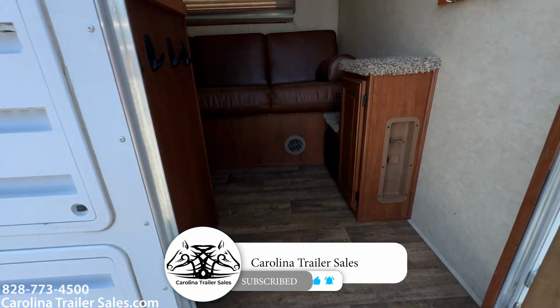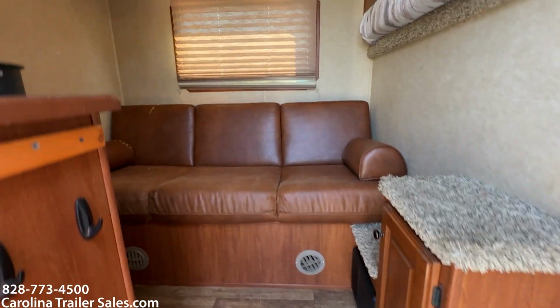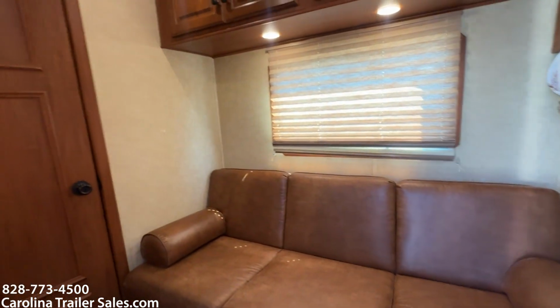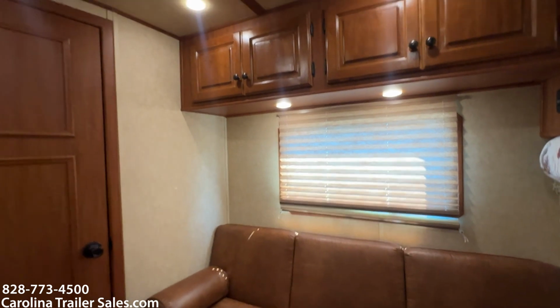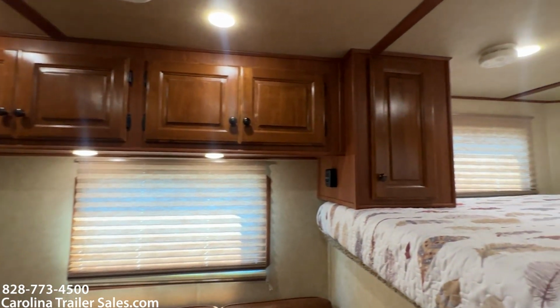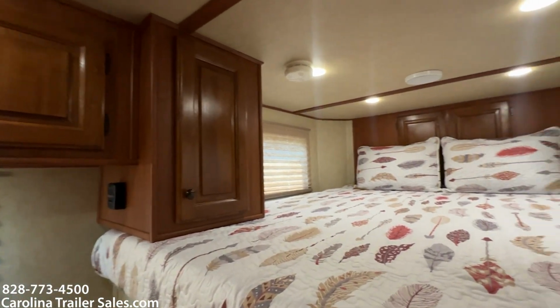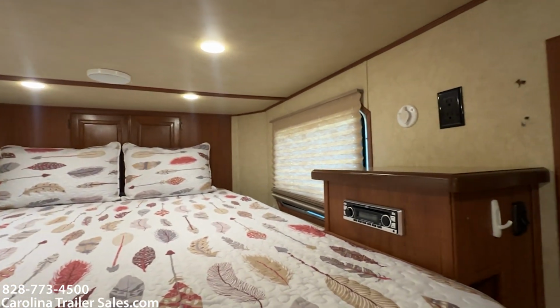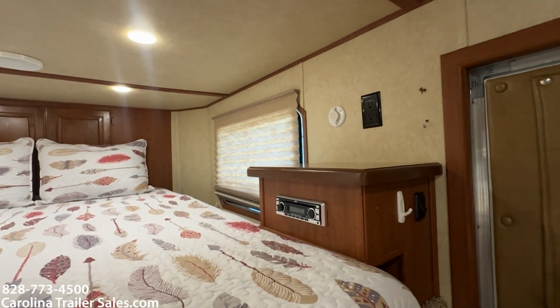So stepping up in the LQ, this is a couch that makes a bed. It does have cabinets above the couch. Cabinet to your left. It does have a cabinet door behind those 2 pillows there. It does have a hookup for a TV.